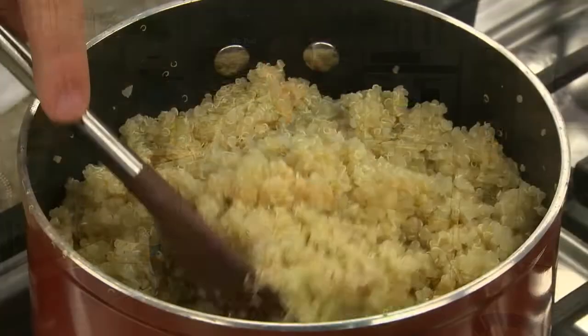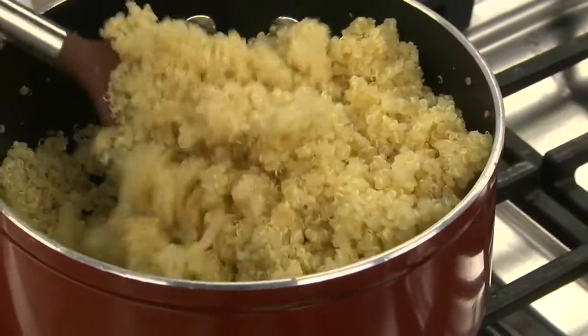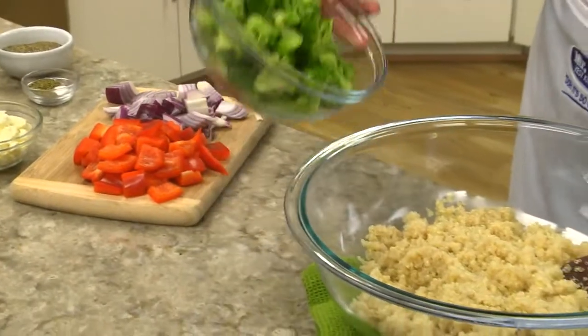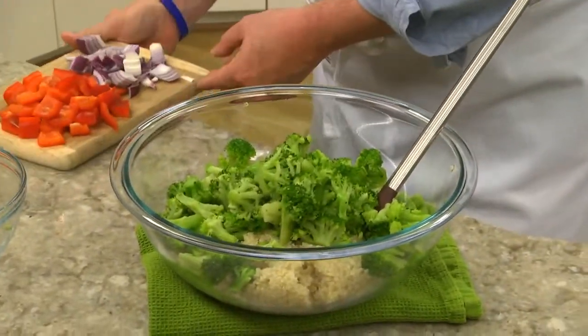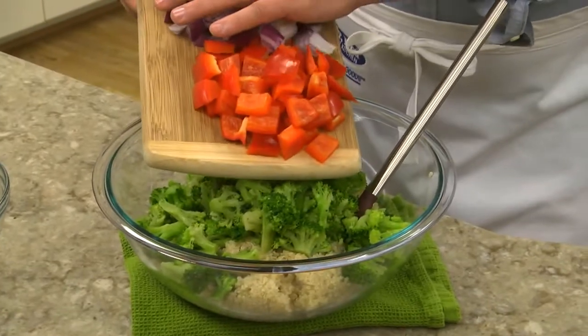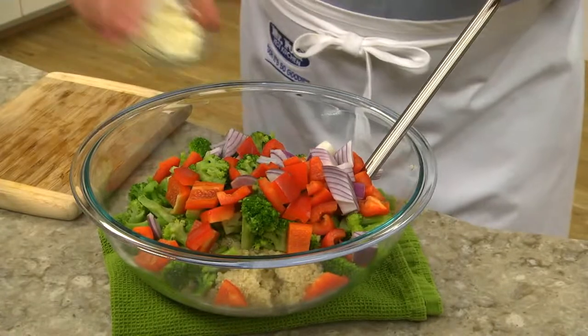So let me show you a salad that features quinoa in a whole new way. We start by cooking some quinoa according to the package directions. Takes just minutes. After it cools, we toss in some broccoli florets, a red pepper that we chunked up, a good amount of chopped red onion, and some crumbled feta.